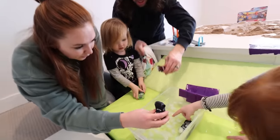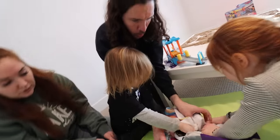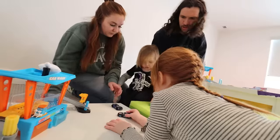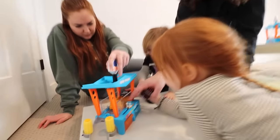Yeah. Okay, guys. Oh, yeah. Drive in the spa towel. We have one more car wash, then we all need to park for the big race. Okay. Who's first? Me. Okay.